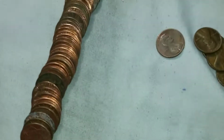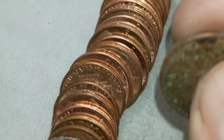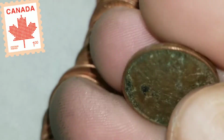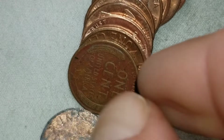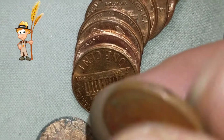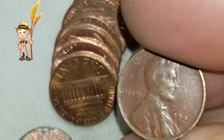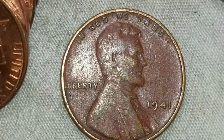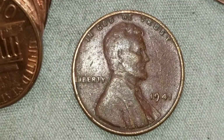Roll 34. We're going to get wheat cent and Canadian number 7. The Canadian looks like a 1997. And behind this road rash, we've got a, come back here, 1941, I do believe. And it is from Philadelphia.